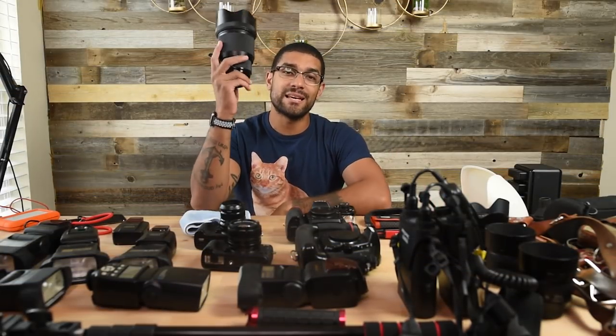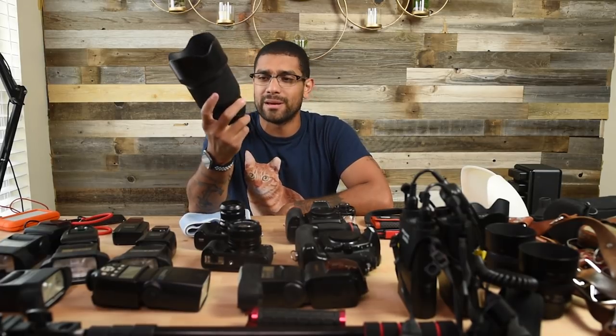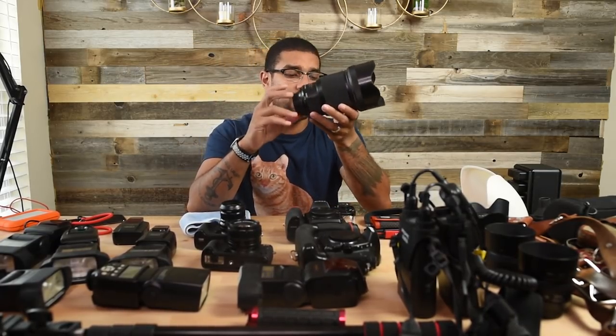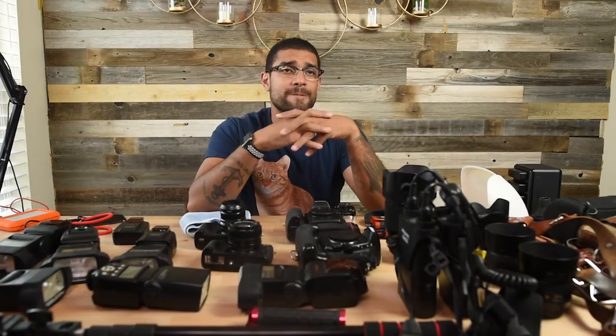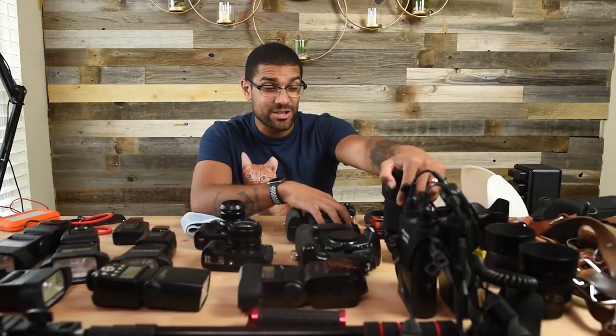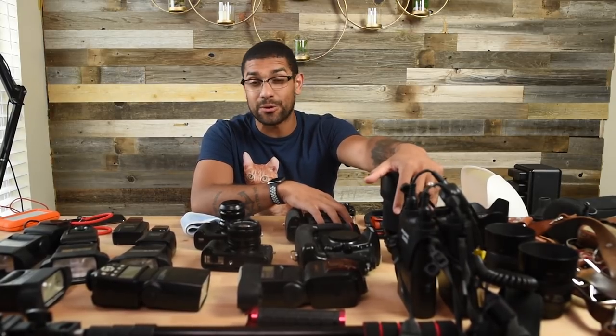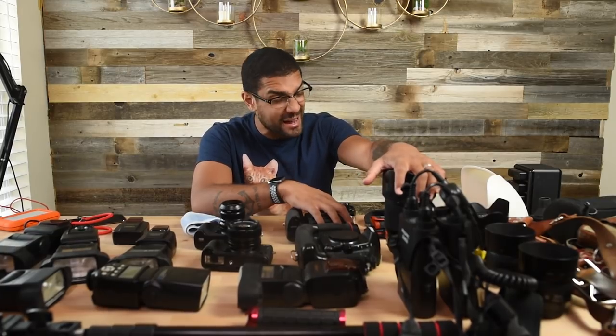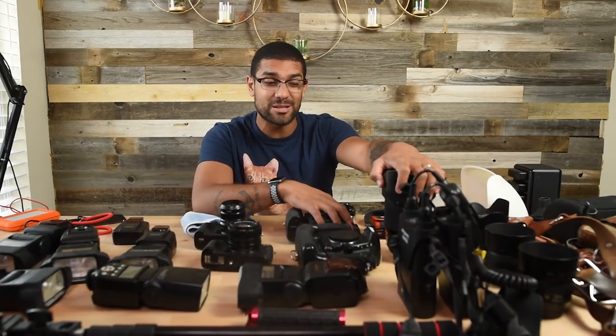So we have the Sigma 85 1.4, I think this is. Yeah, so I've gone through all different types of lenses. I use 85 lenses. I use the Canon 1.2. I think the Canon is the granddaddy of them all. That 85 is really, really nice, buttery. It's probably one of the best ones out there.